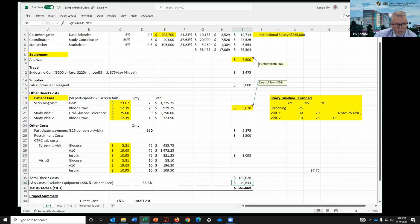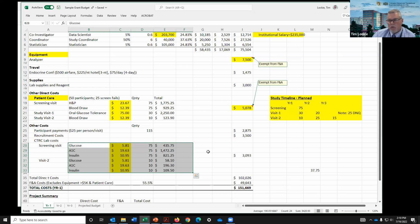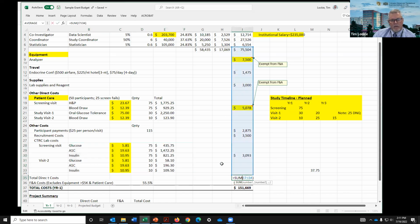So then you've got recruitment-related costs that you're talking about, at $25 per visit. I've calculated 115 visits in year 1. That calculates out. And then we've got some stuff that's happening in the core lab. So a really simple budget. The point being, you've got to think about this as you build this up. You calculate these values. This value here is just the sum of all of these things.